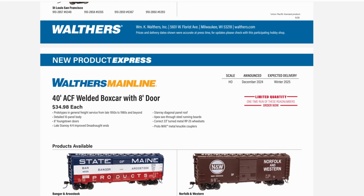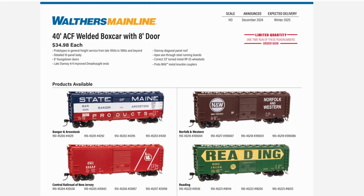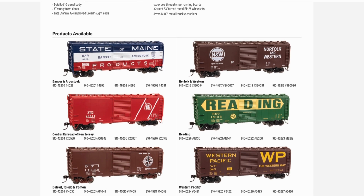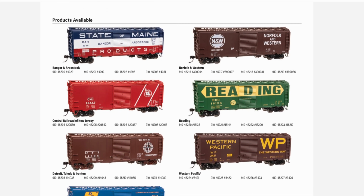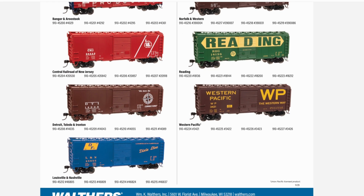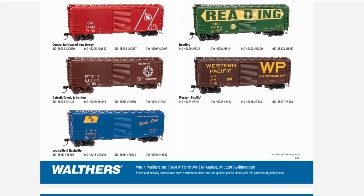Next up, another boxcar, a 40-footer ACF welded boxcar. It's got an 8-foot door on it. Similar levels of detail to the last 50-foot boxcar, just a different body style here. Like that Louisville and Nashville Dixie line boxcar as well at the bottom there.